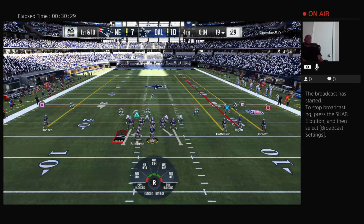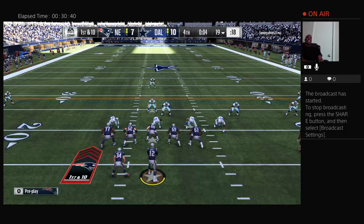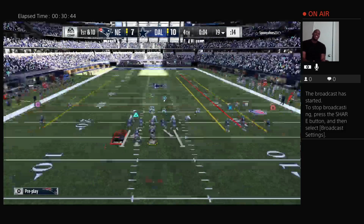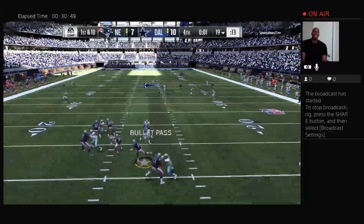Yeah, I think that was some bullshit. His other foot probably wasn't in, though. I don't know. I thought it was a touchdown, though. I was about to say, God damn. Yeah, it was, man. It was good defense on both sides of the ball, man.